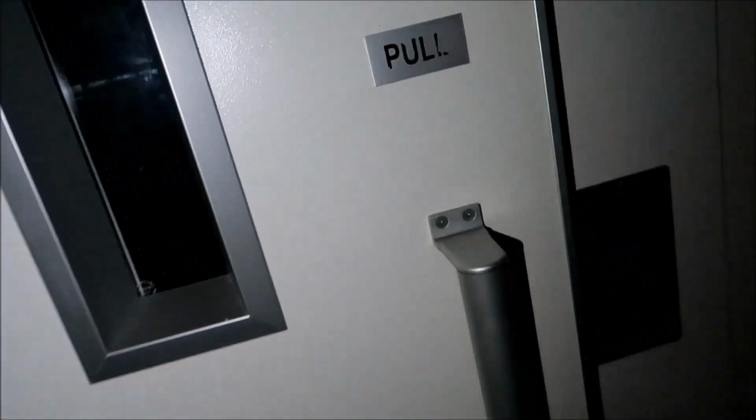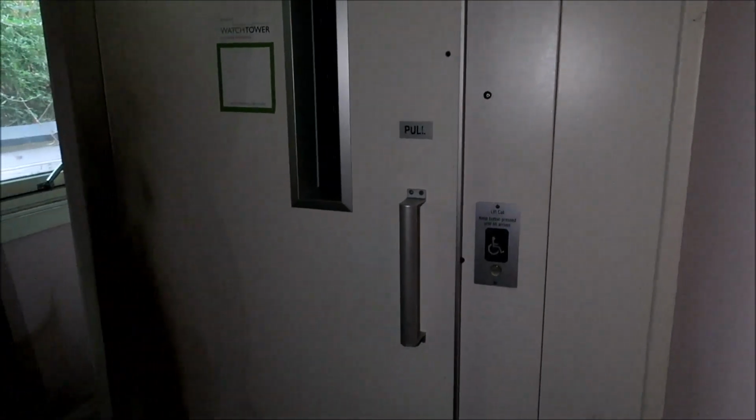Is that a lift? Remove this box. Someone's flip-flops down the bottom there as well. It's open. Whoa. There's the lift there.